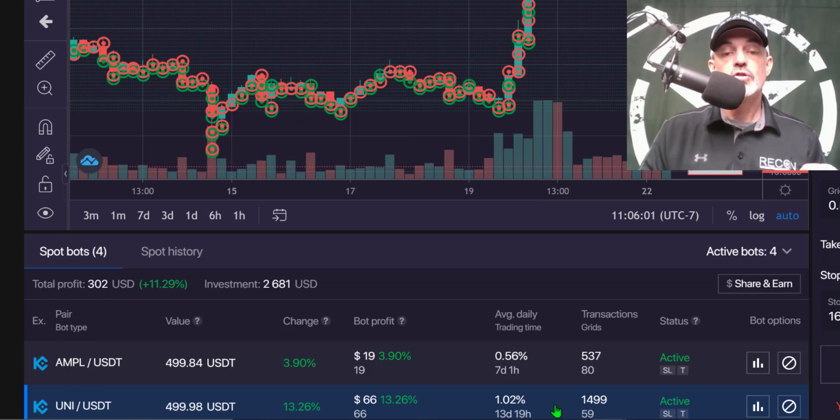The bot was deployed just about 14 days ago, and it is currently returning around that 1% daily profit. And so the bot profit is around 13%. But again, if we subtract the bot profit from the overall change, we'd be looking at 0. So buying and holding again would have produced 0 profit, where by deploying this bot, we're up 13%.